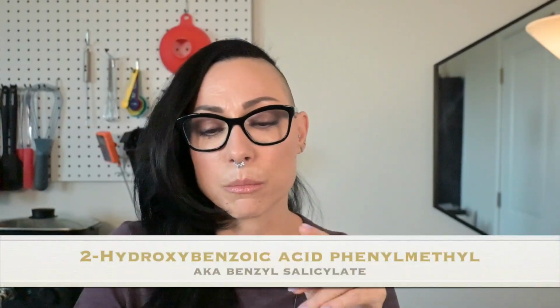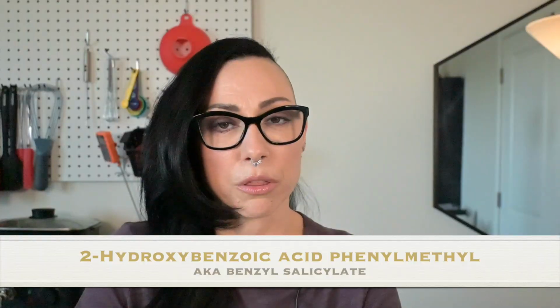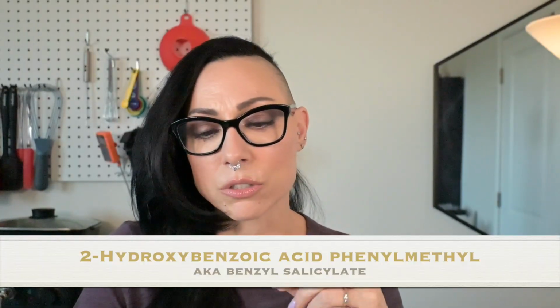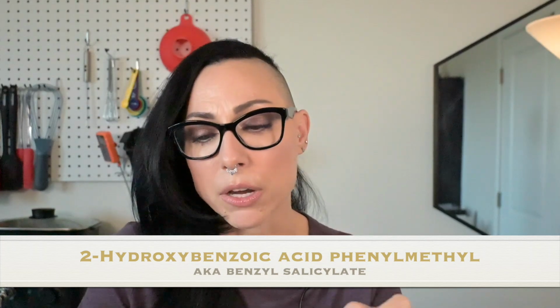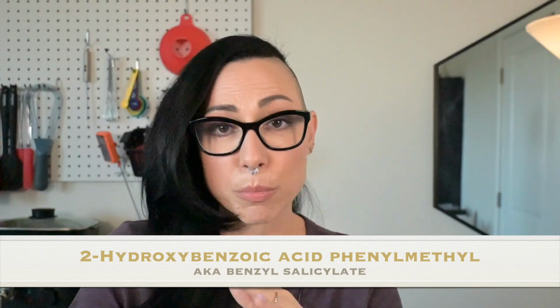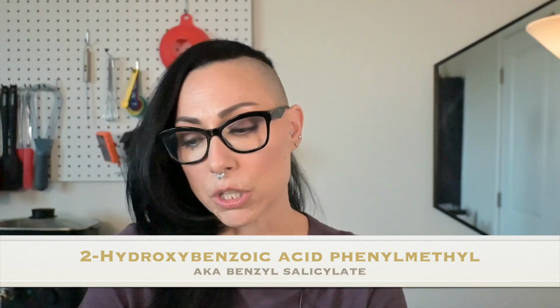Okay, so here are the ingredients that I pulled out specifically, and I'll put them on the screen here, that are causing it to have that sweet, perfumey, floral smell. This one is basically a phenylmethyl ester. This one is a benzyl salicylate, and that chemical itself has a mild floral, powdery scent, which is definitely contributing to the smell of the base.